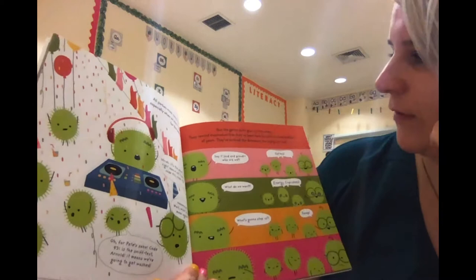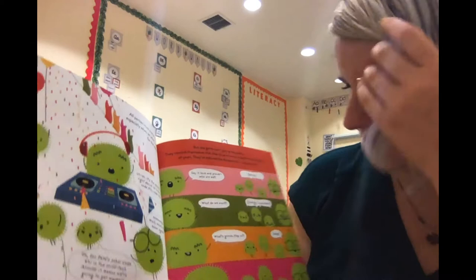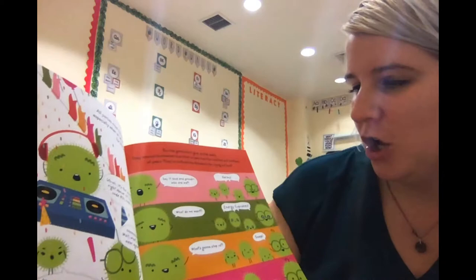But the germs don't give up that easily. They remind themselves that they've been here for bazillions and bazillions of years. They've outlived the dinosaurs, for crying out loud. Say it loud and say it proud. Who are we? Germs! What do we want? Energy cupcakes! What's gonna stop us? Soap!